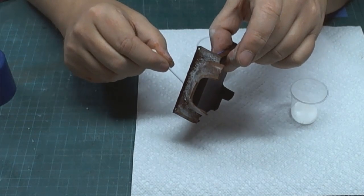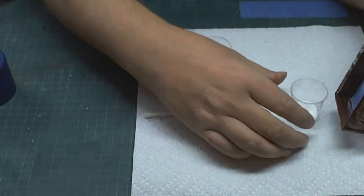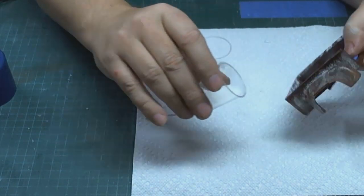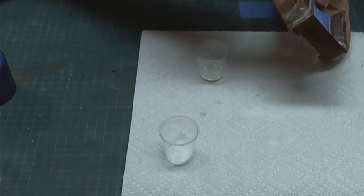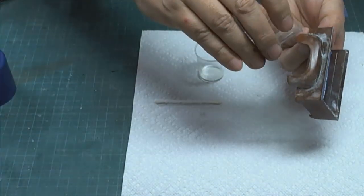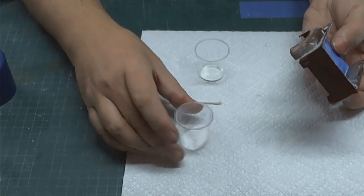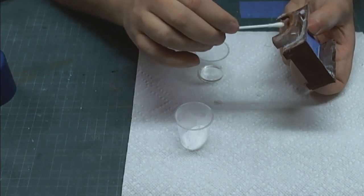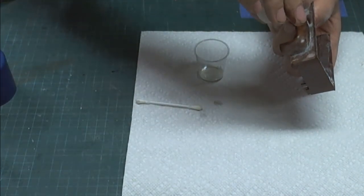Not going to put it in the airbrush, but I am going to use the Q-tip to help me get into some of those areas that I want to make sure that I get. So I'm going to do a little bit more in here. Some of the heavier. Again, I want to come back to here because it's not quite as heavy as I would like it to be. I'm just going to do that, and we'll get more of this around the edge of the fender here.